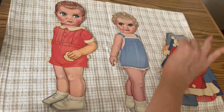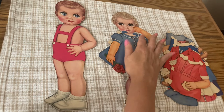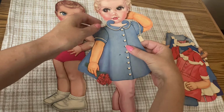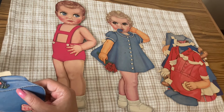Let's see. Dressing heels. Isn't that cute? They added thumbs on there. She's got her red bouquet. Oh, actually.